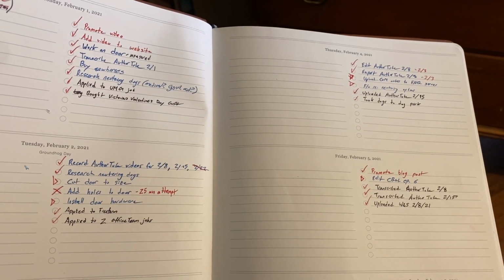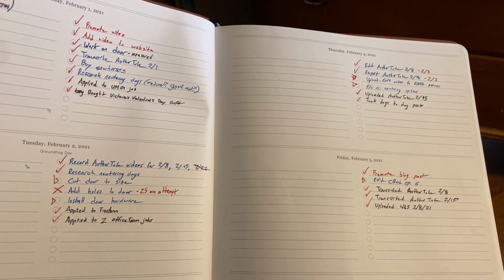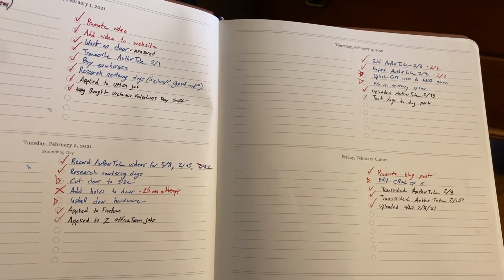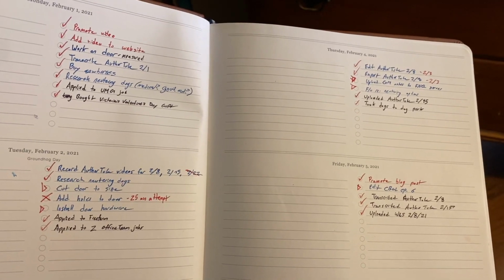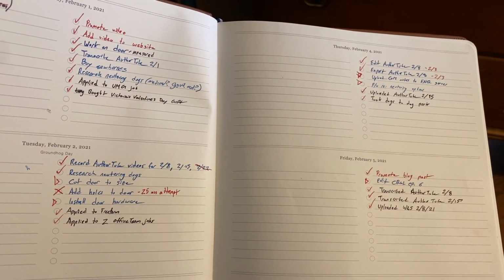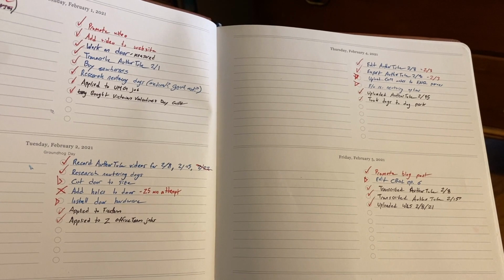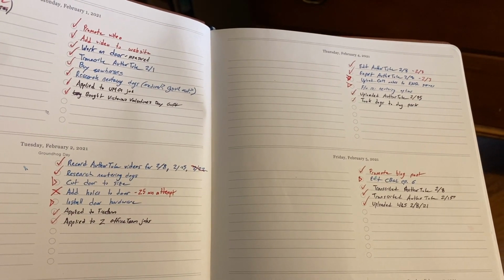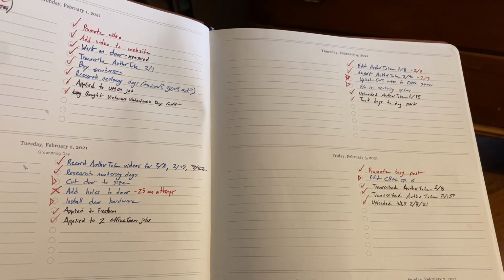And then other things that get added in advance and things that I want to get done in the day are marked in blue. And things in black are things that I got done, but they weren't on my list, something that I wasn't expecting to do, but happened to get done. The check mark means it got done, the X means I don't need to worry about it, and the triangle means it's been pushed to a future week.